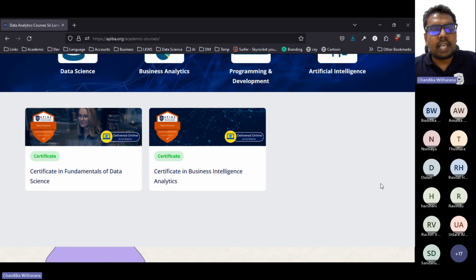So this is the starting point, as Amalka explained. You can start with the certification courses if you are a school leaver or a beginner in the field.